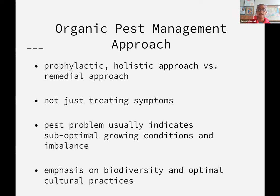So we can talk about organic pest management. It's more of a prophylactic, holistic approach versus a remedial approach. It's not about treating the symptoms. The pest problem usually indicates suboptimal growing conditions and some sort of imbalance. So the emphasis is really on biodiversity and optimal cultural practices.